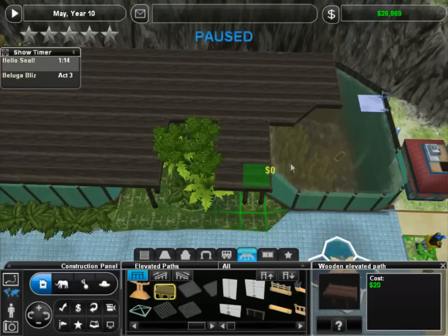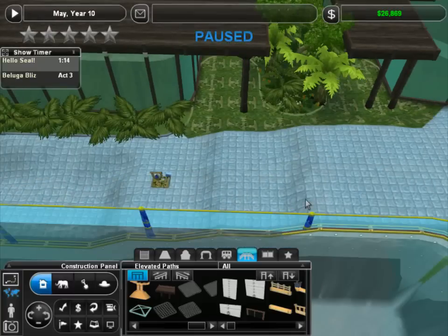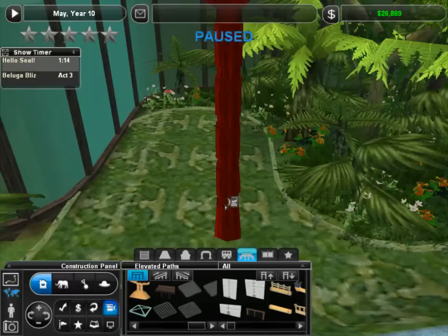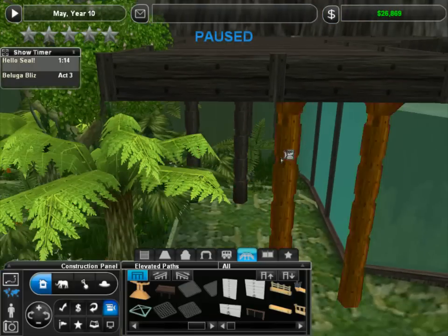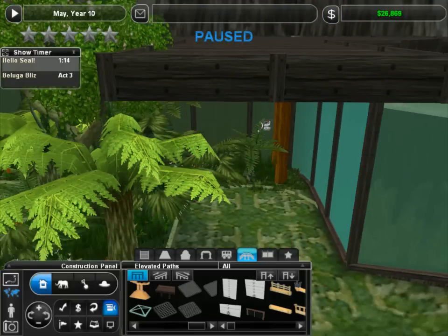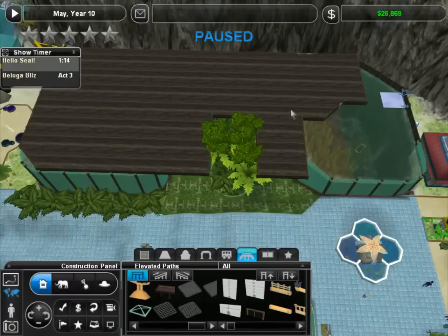And then we're gonna leave this area open so that the zookeeper can get in and out and a little bit of oxygen exchange can go on. But we're gonna get down here and remove these. Don't worry, there's enough supports. The whole thing's not gonna collapse, but we do need areas for the guests to walk. And there's that. And the tree fits in just perfectly.